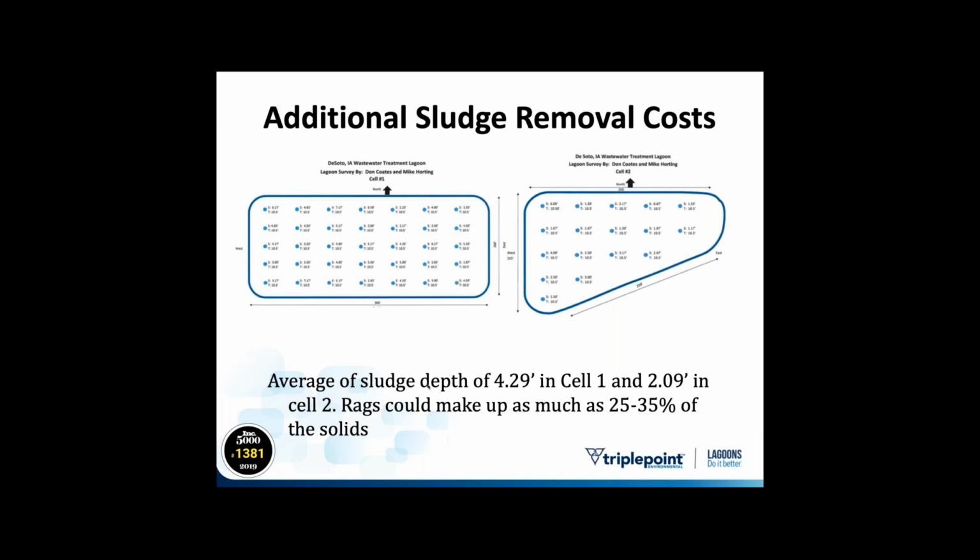I'm not quite sure why that is, but there's no doubt that it contributes to the sludge blanket. So this shows you a lagoon system that we did rehab on. These are their sludge measurements within their first 2 lagoon cells. Average sludge depth was about 4.29 feet in cell 1 and 2 feet in cell 2. Those are pretty deep. That's getting to the point where this is too much sludge for the lagoon to handle. So they really needed the sludge removal pretty bad. And this lagoon also did not have any screening at all at the front of it.